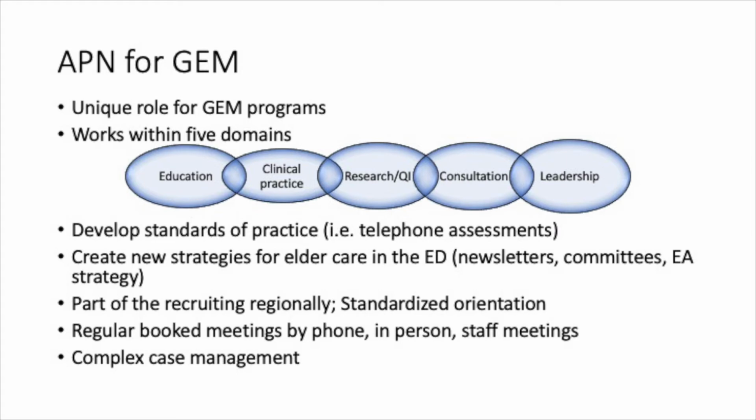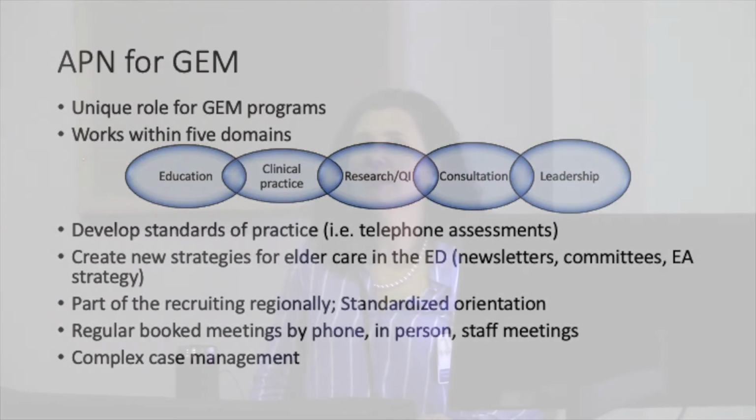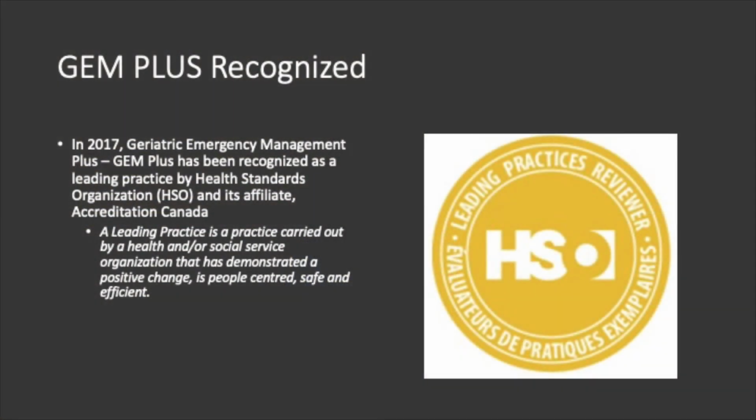We're all asking the same questions in the same way, gathering the same information. I meet regularly with all the GEM nurses in person, by phone, and site visits. And I also facilitate complex case management. In 2017, the GEM Plus program was actually recognized through Accreditation Canada as a leading practice. And it really helped us go on the right path to recognize that what we're doing is really important to the older adults.